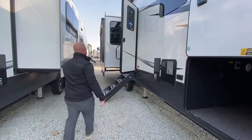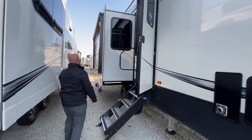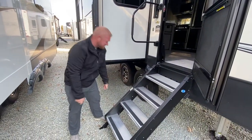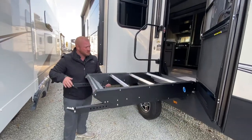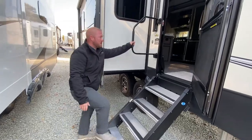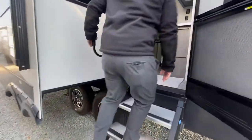As you go down here, like I said, two great big awnings, and these are pretty cool. Not only are they solid steps, but these are actually on a hinge. So I mean, pretty awesome. But great big grab handle, make it easier up and down the steps.